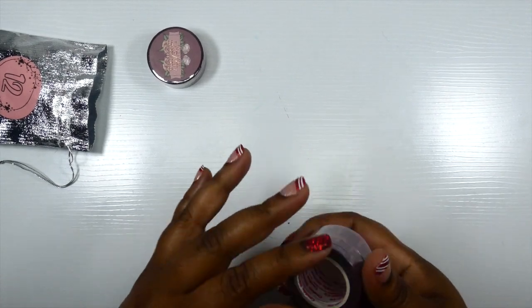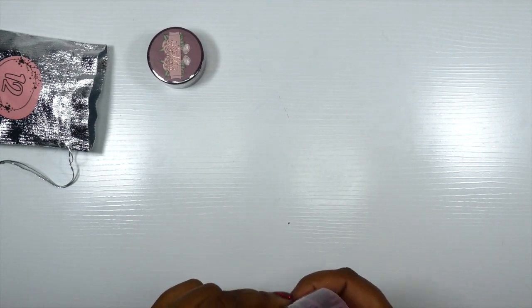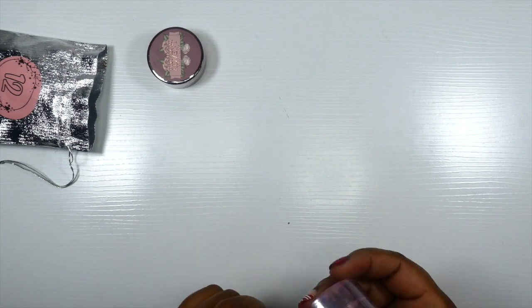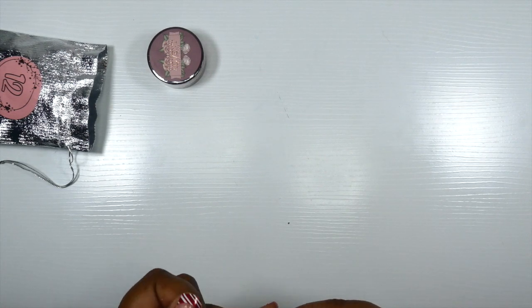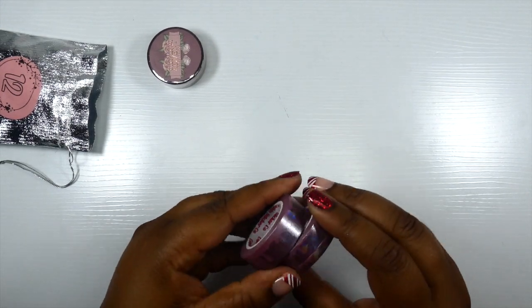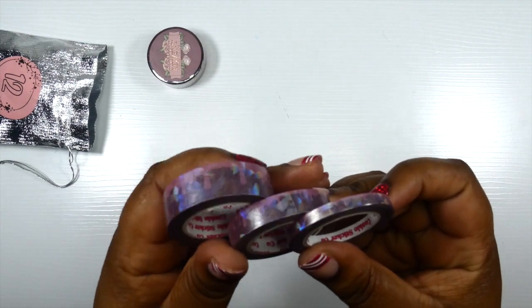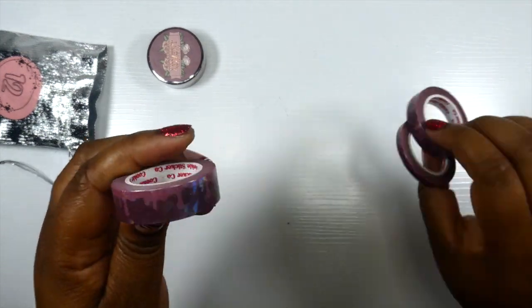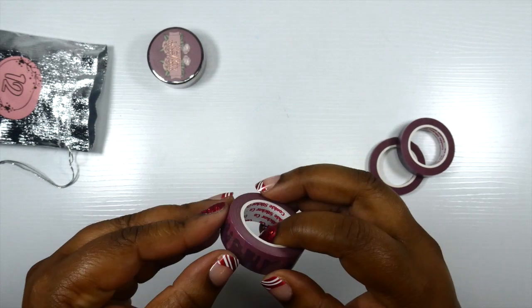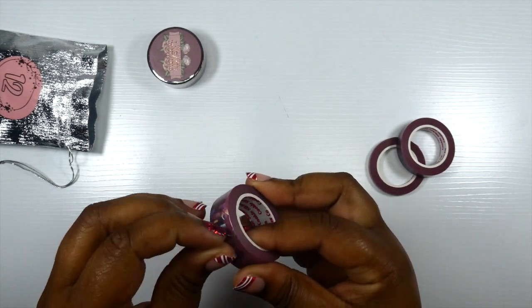honey, if my memory serves me correctly, I don't know everything. I just know some things. This is the first prism washi Cookie Sticker Co. has done. And she fucking nailed it. Excuse my French. But am I wrong? Where's the lie? Oh my goodness. Let's unroll this. Let's swatch one of these so we can see the damage done.